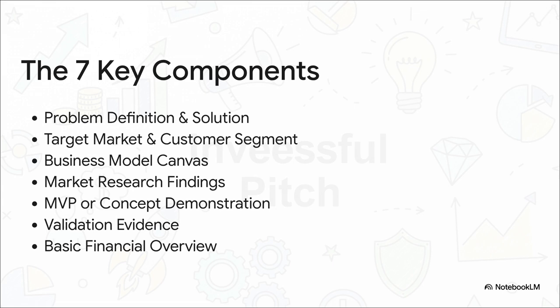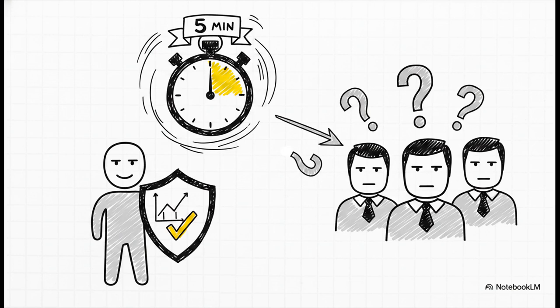But you also have to present real market research, demo your prototype or MVP, your minimum viable product, show evidence that you validated your idea, and give a basic financial overview. It's the whole shebang. And here's the real test. After your 10 minutes are up, a panel gets 5 minutes to just grill you. This is where they find out if you really, truly know your stuff. Can you defend your decisions? Do you have the evidence? This is where you prove you can lead the whole venture.